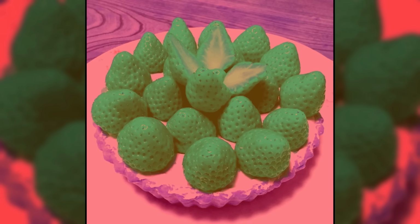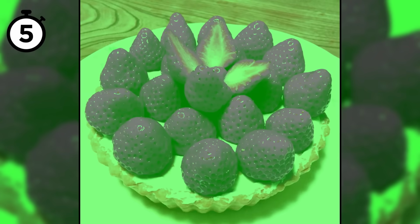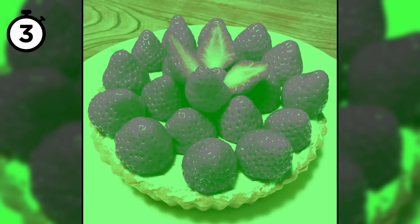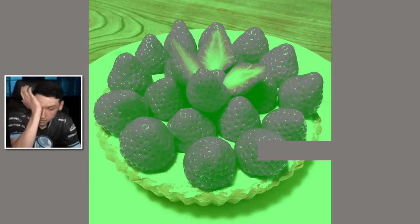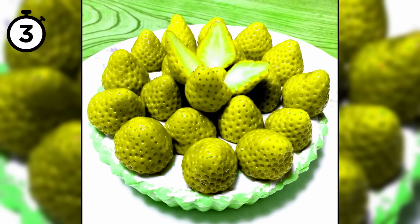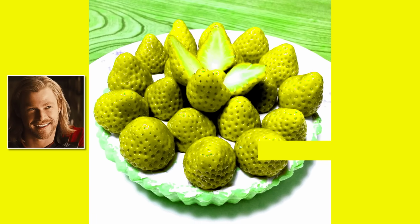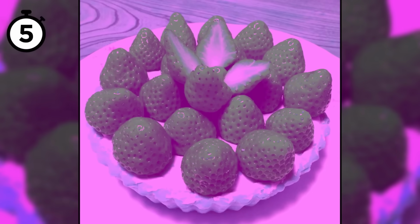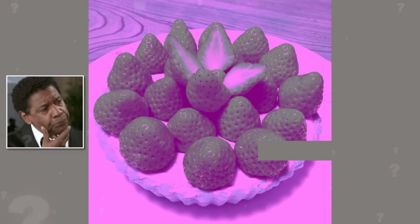Oh, wait, they were actually green. Do I need to take that color blindness test again? I thought they were purple. Just how bad are my eyes? Those are definitely neon yellow. I wonder if eating one would turn you into a radioactive strawberry superhero. I could have sworn they were green. Did anyone else think so?